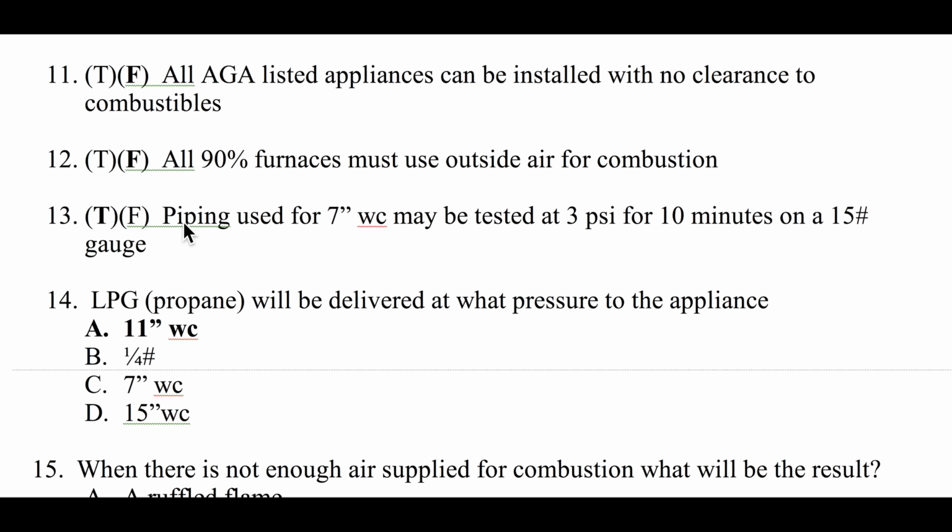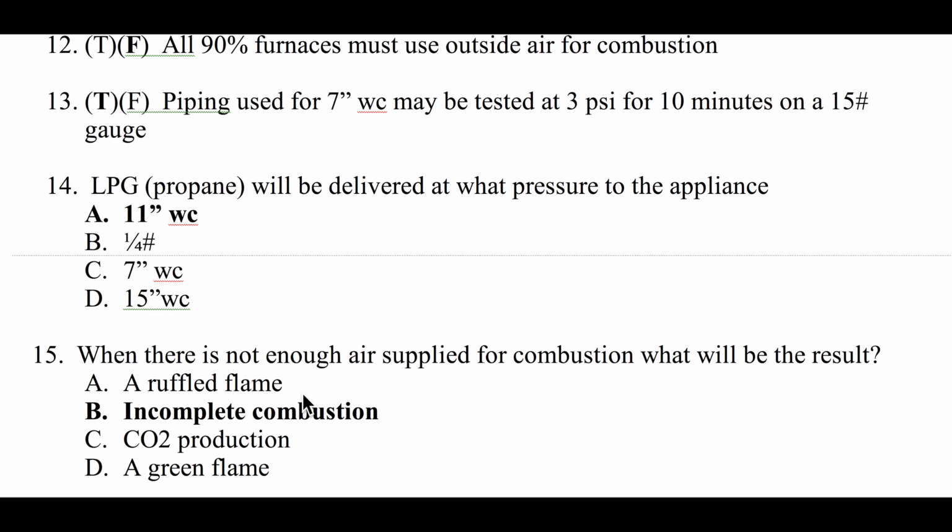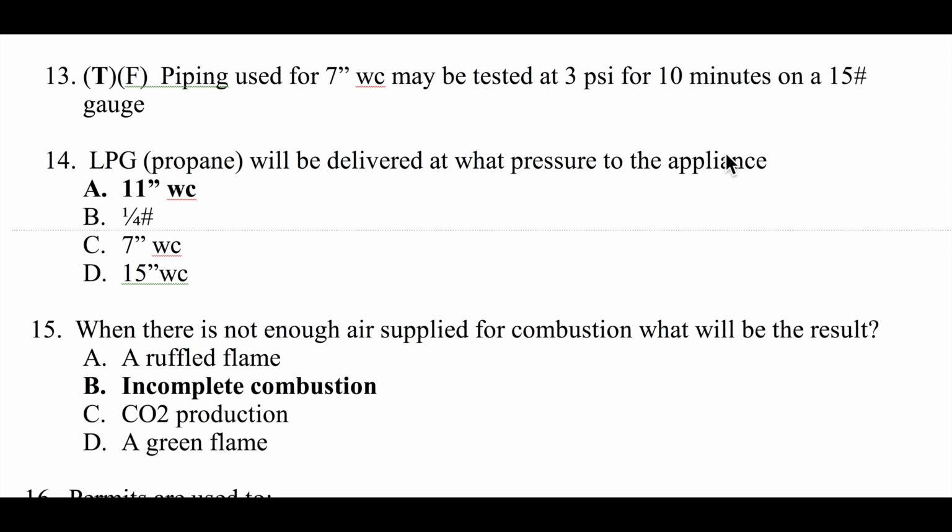Thirteen, piping used for 7 inches water column may be tested at 3 psi for 10 minutes on a 15-pound gauge. That is true. We oftentimes use 10 pounds for 15 minutes, but the International Fuel Gas Code does say that you can use 3 psi. Fourteen, LPG or propane delivered to the appliance. It is 11 inches water column. A quarter inch or a quarter pound is natural gas. 7 inches of water column is also natural gas, and 15 doesn't have anything to do with anything. So it's 11 inches water column.